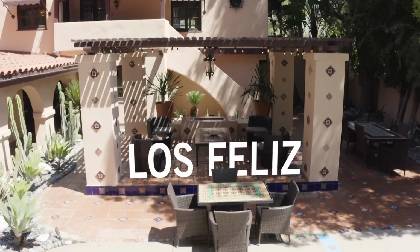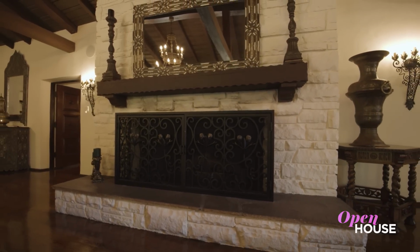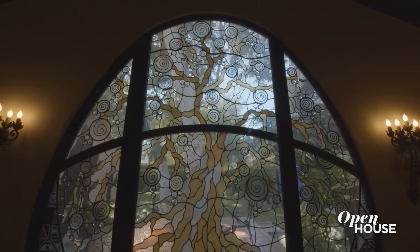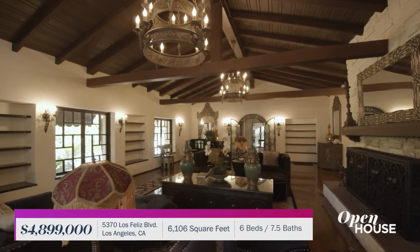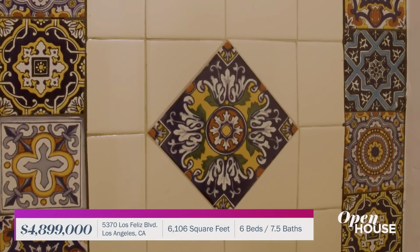Welcome back, everyone. Now we're in the Los Feliz section of Los Angeles to see how this exceptional home highlights how this city is a true crossroads of the design world. This over 6,000 square foot estate channels Spanish missionary, Hollywood glamour, and Moroccan influences to create a unique and lovely home. Take a look.